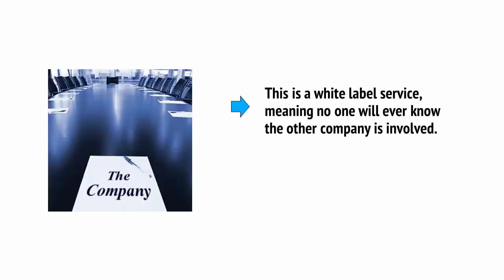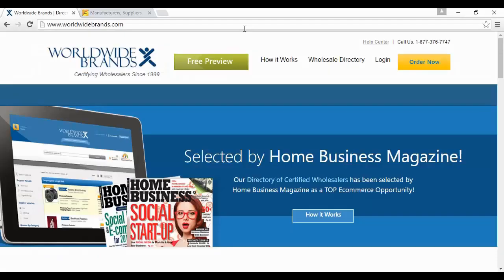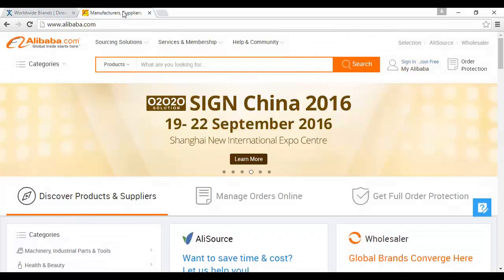Finally, why not have someone else design and manufacture the products, even handle the fulfillment, and you just put your logo on it? As it happens, that's actually a thing, and it's called drop shipping. And this is a white label service, meaning no one will ever know the other company is involved. The only difficulty is finding companies that offer this. Try Worldwide Brands, which is worldwidebrands.com, or Alibaba, which is alibaba.com, to find companies that do.